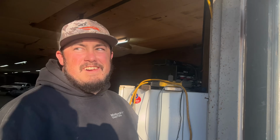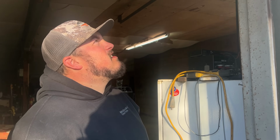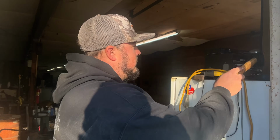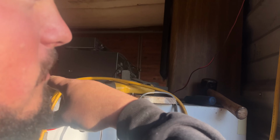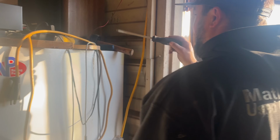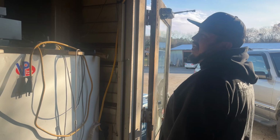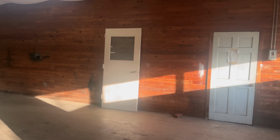What are we doing? Well, hey, son of a bitch. What happened? What's wrong? That door opens a different way than this door, so we have no choice but to figure out how to get these stripped screws out of here. So I was hoping we could just use those freaking hinges.